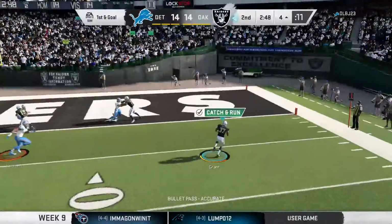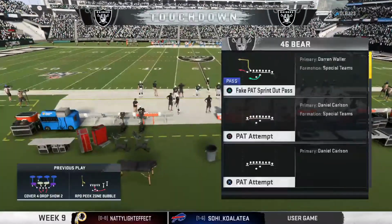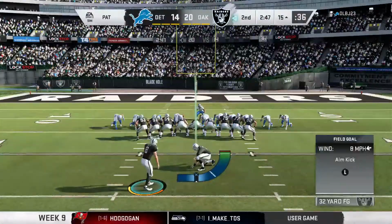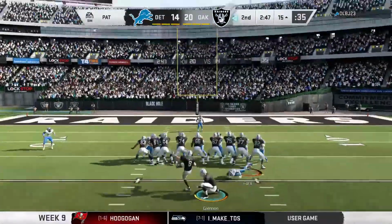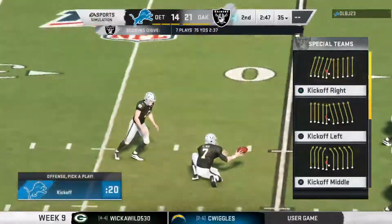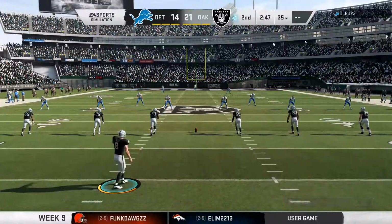Now a fake on the give here as they try the run-pass option. And he is in. Touchdown, Raiders. Corey Grant. He scored on the ground and through the air as his guys are able to regain the lead. Extra point by Carlson, up and good. And the lead is now 21-14.